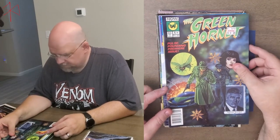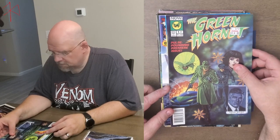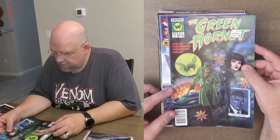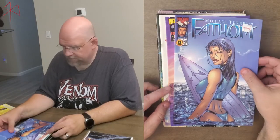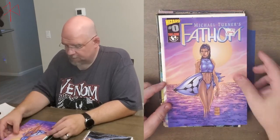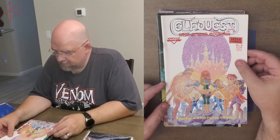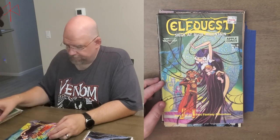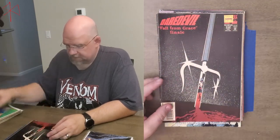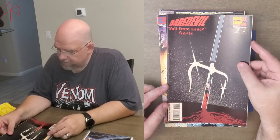I'm not sure. Did I have number 1? But anyway, with a sticker. Fathom Zero with a sticker. Fathom number 1 with a sticker. ElfQuest Siege at Blue Mountain number 8 with a sticker. ElfQuest number 6. Daredevil Fall from Grace finale with a sticker.